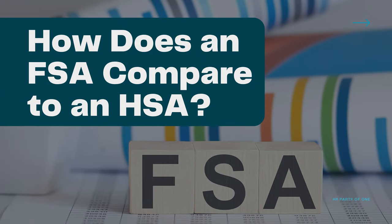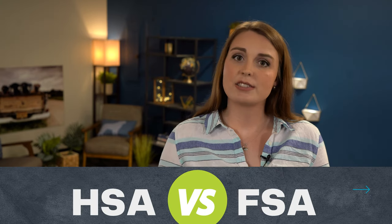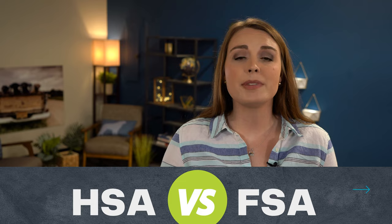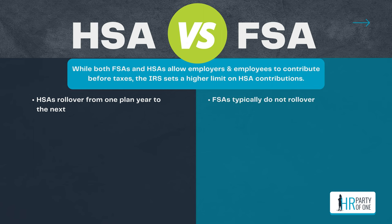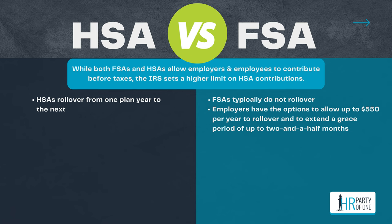How does an FSA compare to an HSA? FSAs are often confused with HSAs, or health savings accounts, but there are some key differences. While both FSAs and HSAs allow employers and employees to contribute before taxes, the IRS sets a higher limit on HSA contributions. HSAs roll over from one plan year to the next, while FSAs typically do not roll over. Keep in mind, though, that employers have the option to allow up to $550 per year to roll over and to extend a grace period of up to 2.5 months.